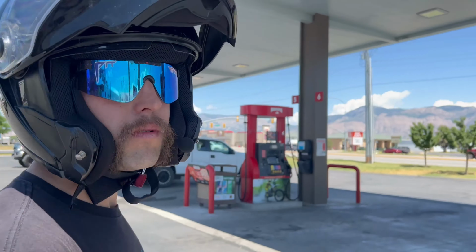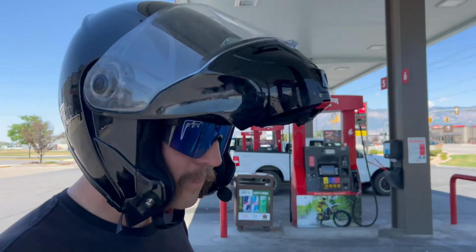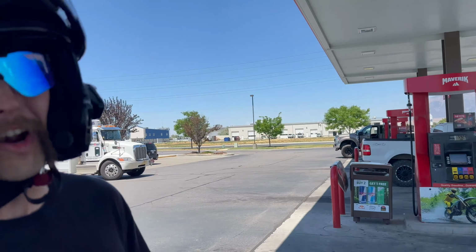Rumor has it that you're scared to swing it in the old Maverick parking lot. Here? Here. You think I won't swing it right here?